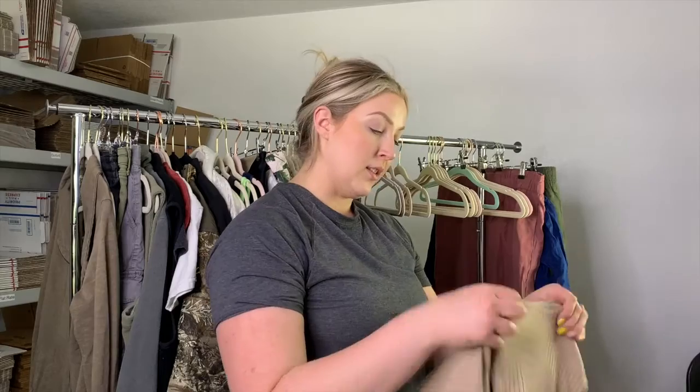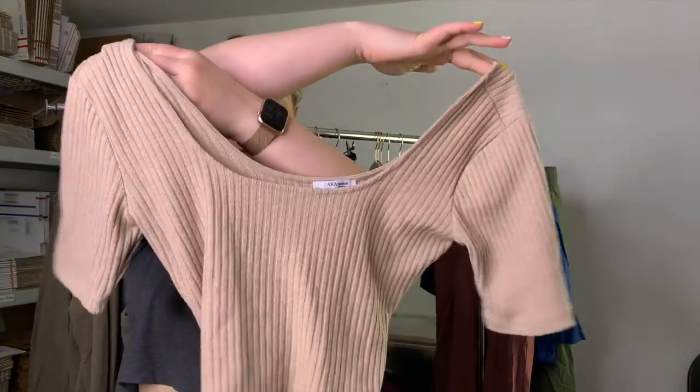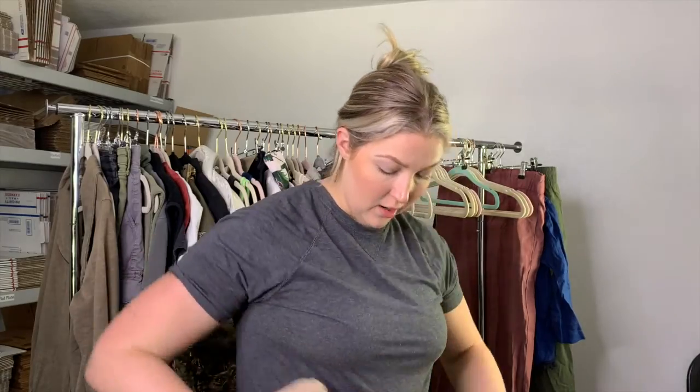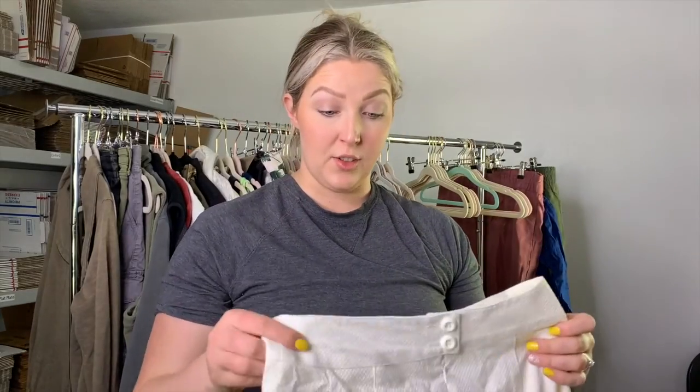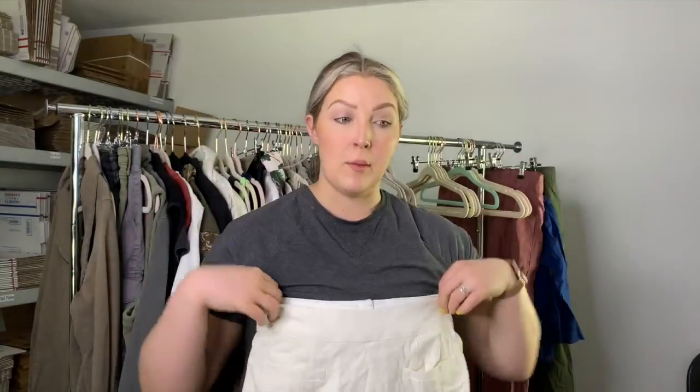More of those. This is another Zara item, just a nude ribbed top. Really nice. Actually has a belt in the front, if it'll work that way. Looks like that. This is also super nice. It was a Nanette Lepore. It's a size 4. This is a really pretty skirt, and I believe I have a blazer that matches.